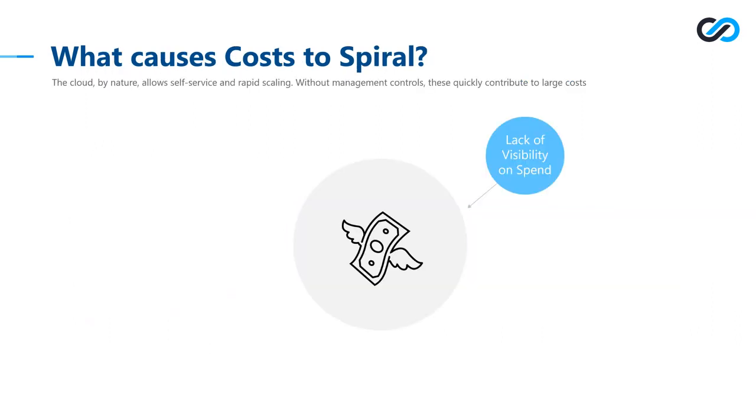Okay, so what causes the cost to spiral? Now, by the very nature of the cloud, it's designed to allow self-service innovation. So its focus is basically on rapid development.